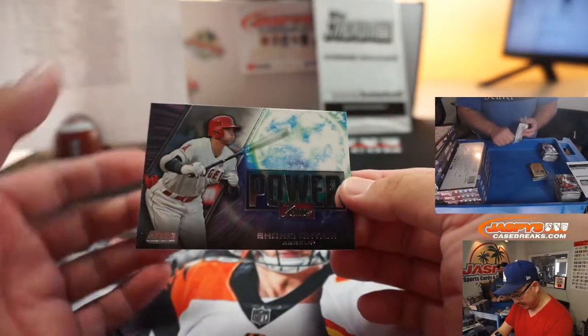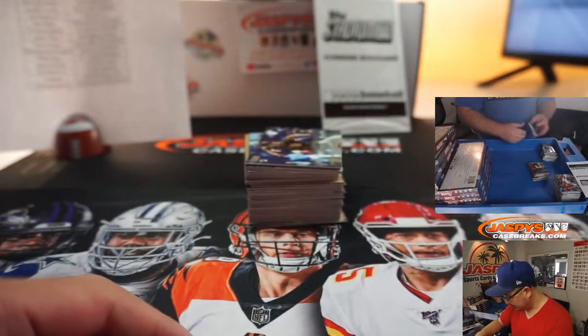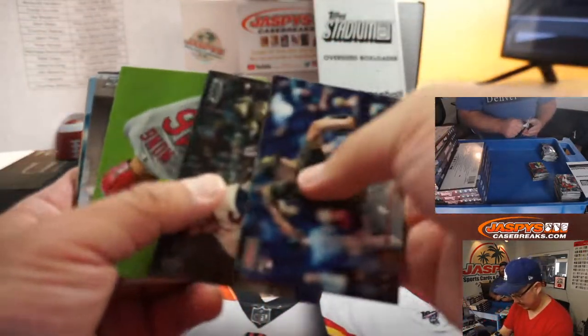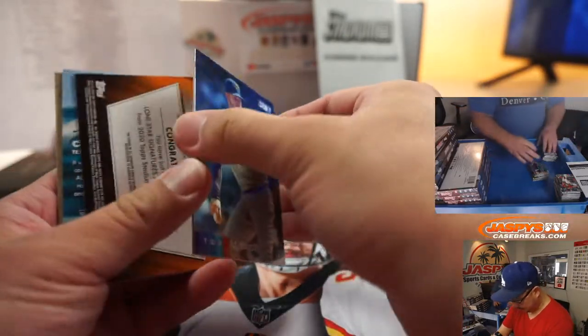And we've got a Power Zone Otani. That fooled me, too. Kind of trolled me, thinking it might be an autograph. Some of those can be autographs. Well, we do have two autographs per box here. I'm not sure why.